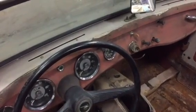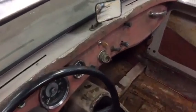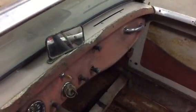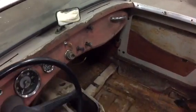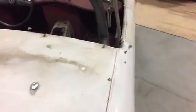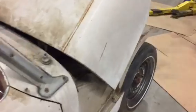We have the original dashboard coming back now. We'll need to deal with this cockpit trim here where it's a little too far gone. And yeah, we'll check in with you as we get this car back together again. There's a lot of work to do, but it's coming together nicely. We've removed the engine. The engine bay also will need to be cleaned up.